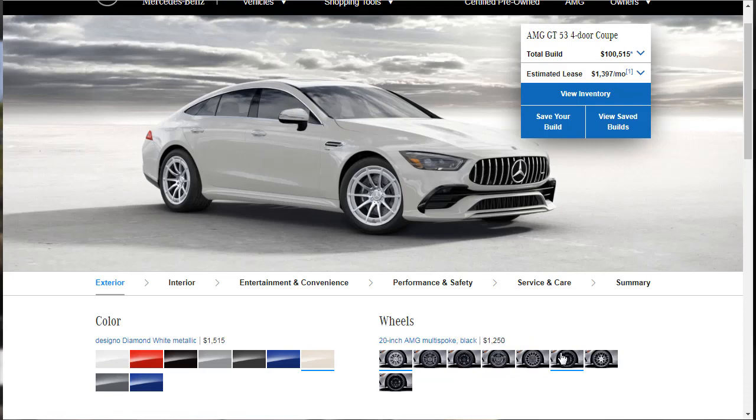Then we've got all these AMG wheel options. Now, I was partial to the 21-inch wheel. Do they have the 21-inch wheel? They have a 21-inch wheel here. Now, how much? There's a 21-inch wheel there. Actually, I usually don't do the black wheels, but I'm kind of feeling the black wheels. I like them. We're going to do the 21-inch AMG Forged cross-spoke wheel. It's a $3,950 option.